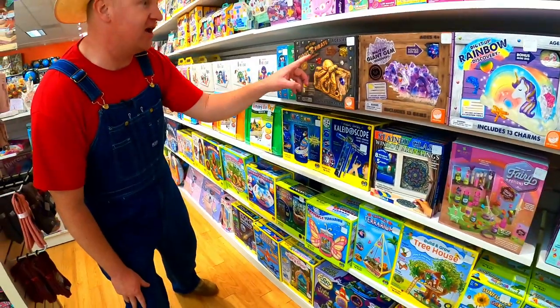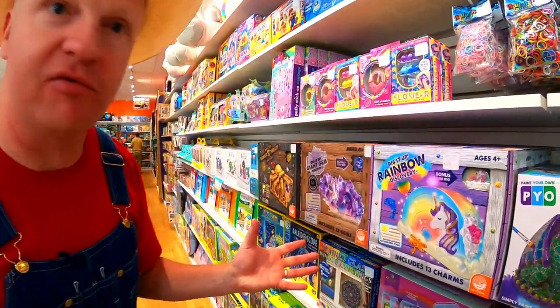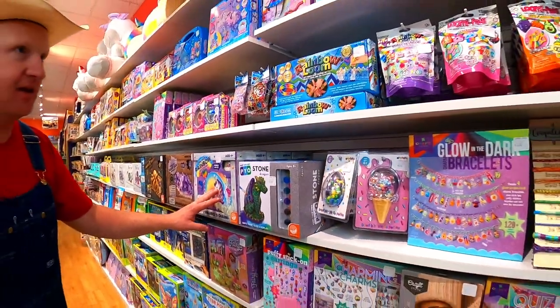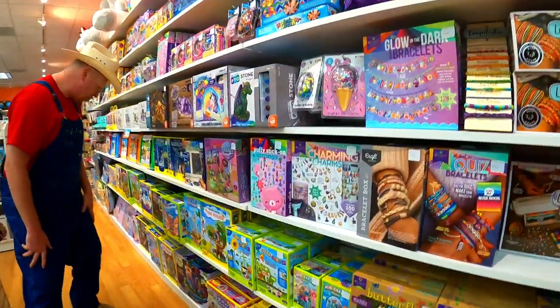Look. It's a giant pirate discovery kit. Look, they have treasures in there and all kinds of cool stuff. Hey, look, it's a dig it up rainbow discovery where you can discover unicorns and all kinds of cool stuff like that. How awesome is that? Oh, it's so bright and colorful and they have glitter and all kinds of neat stuff. Ooh, the craft corner over here is super duper cool.